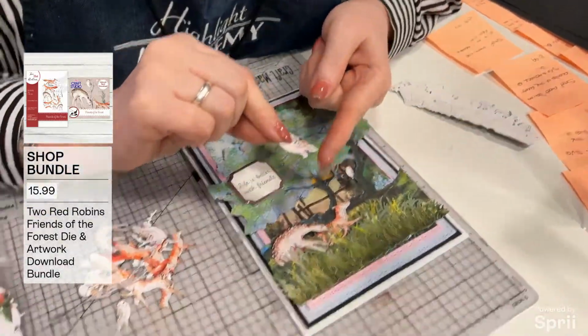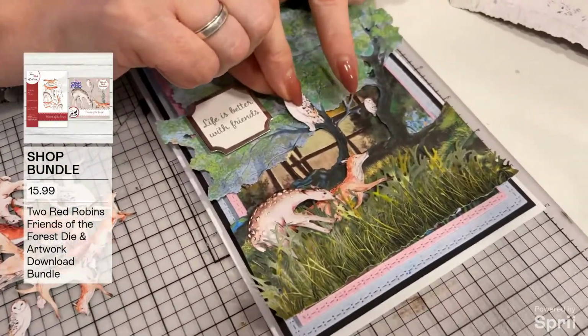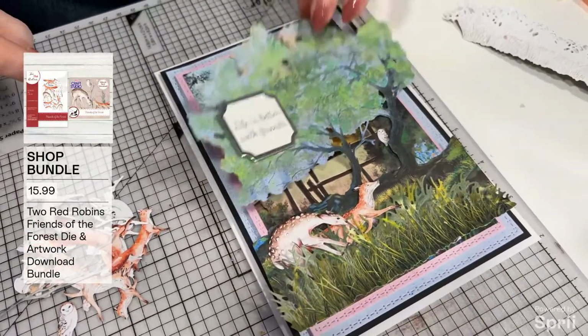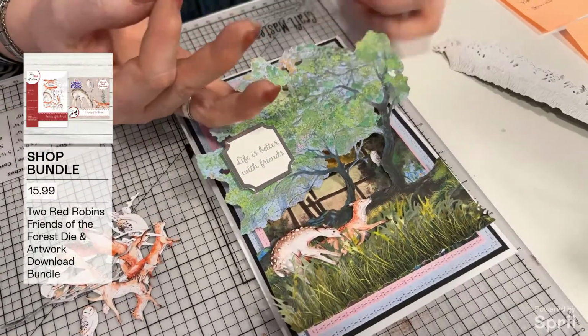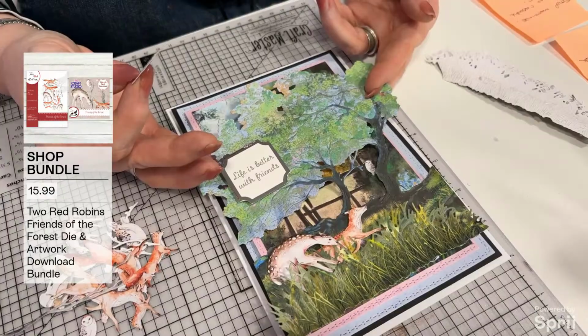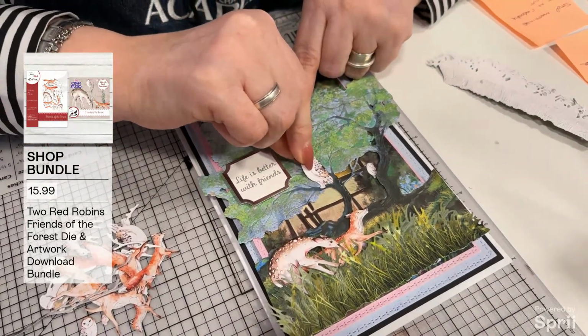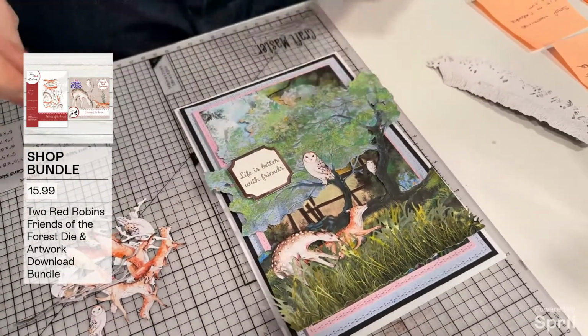Now, with this one, you've got his little... So I'm going to tuck his tail behind the branch, because remember, I haven't stuck this down. This is going to give me the versatility until I've got everything situated, and then I'm going to use foam tape, because I'm going to add shape and lift that tree proud, okay? So now I can tuck his little tail in there, and his little claws are actually holding on to the tree, like this.